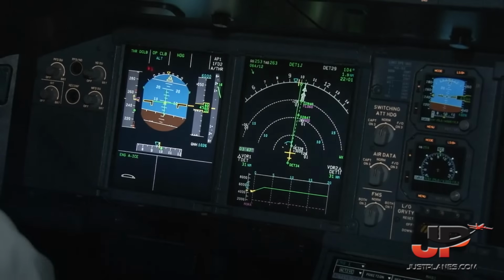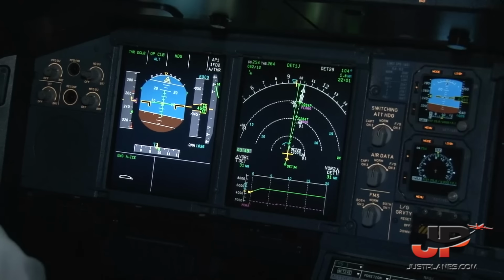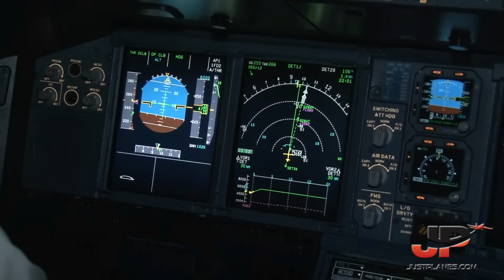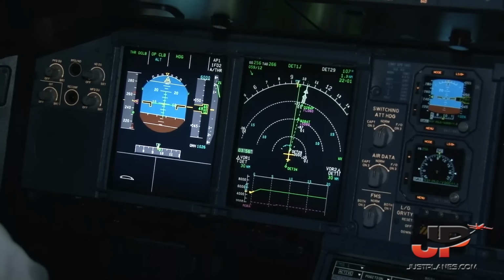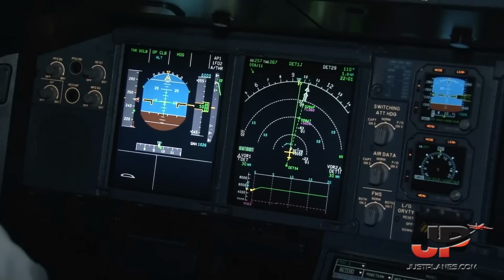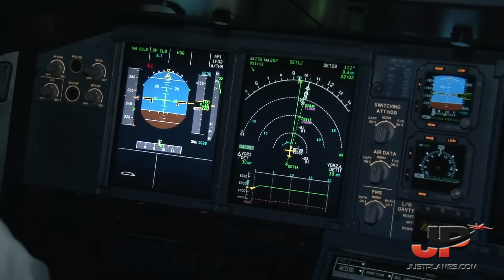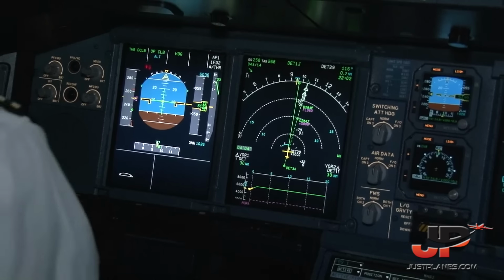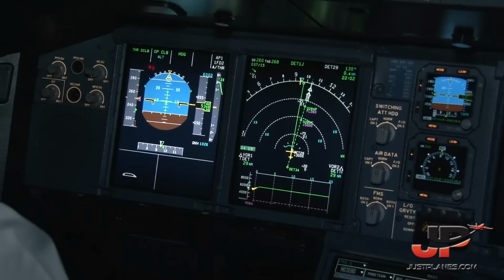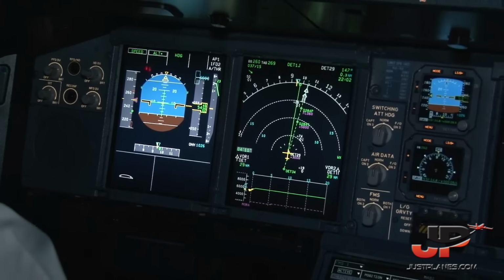Engine anti-ice on. Speed check. That is good. Anti-ice on, sir. After takeoff climb checks, after 5000 climbing 6000 to go. Check. After takeoff climb checks. Speed check.